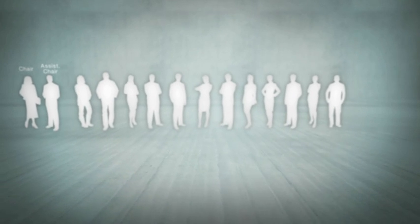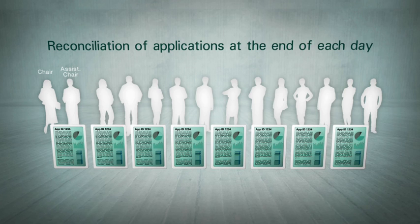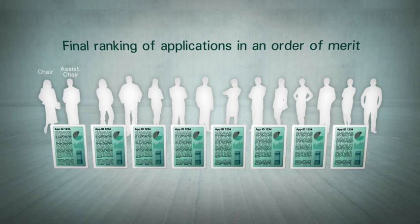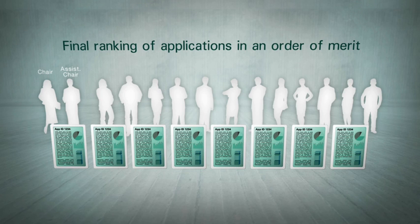At the end of each day's deliberations, a reconciliation of applications reviewed will take place. This process gives GRP members an opportunity to raise concerns regarding applications that have been reviewed throughout the day. When all applications on a GRP have been reviewed and assessed, application scoring in Category 5 will undergo a final ranking. The intention of a final ranking is to ensure that each application is correctly positioned in an order of merit.